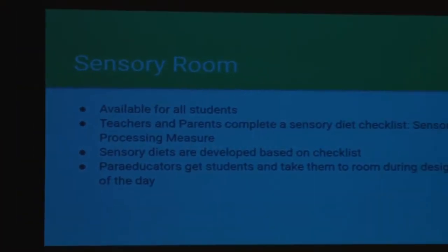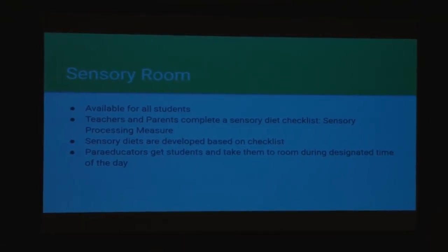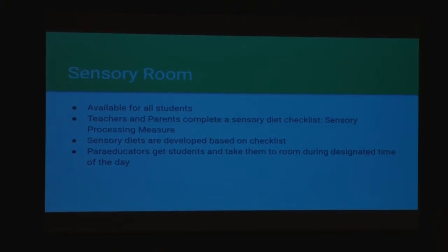And the way that this room works is if we get a student through the Tier 2 process that we see as a very active student who can maybe use some breaks throughout their day, one of the things that we have the teachers and the parents fill out is called a sensory diet checklist, and it's a sensory processing measure. It provides us with information on what the student might need as far as their sensory processing needs go. That is very helpful, and once that gets back to us, we use that to develop what they're going to do whenever they go into the room.